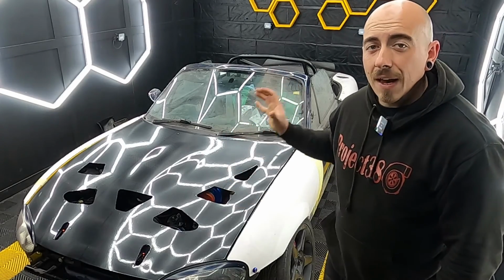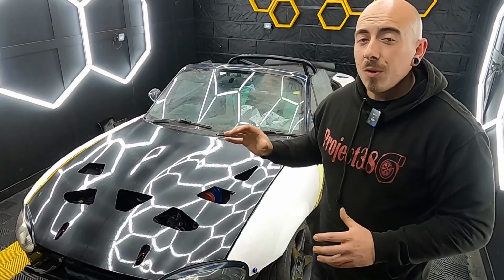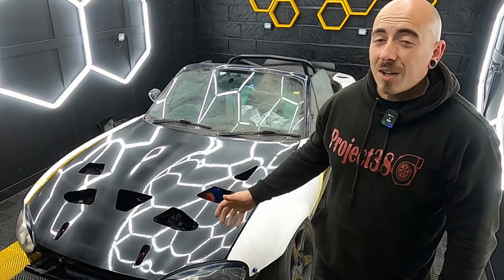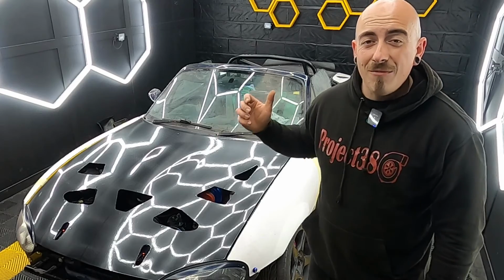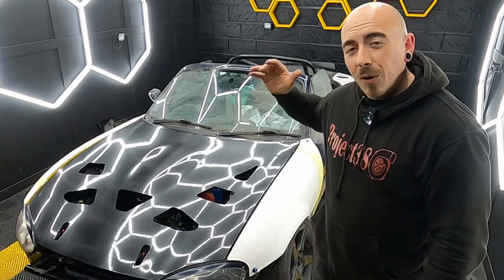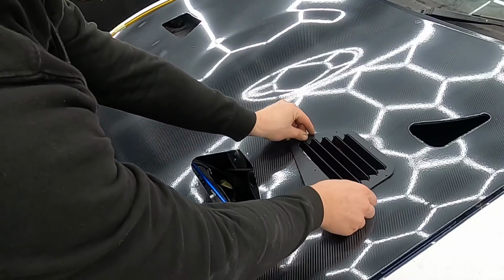Now don't get me wrong, there are a few imperfections, but they are entirely my fault. The bonnet was nowhere near in good enough condition to get this wrapped really well. It's covered in stone chips and scratches and a little bit of corrosion. Considering the state the bonnet was in, I think Ricky's done a really good job. So I think it's time to finish this bonnet off and finally install the bonnet vents and the Aerocatchers for good.